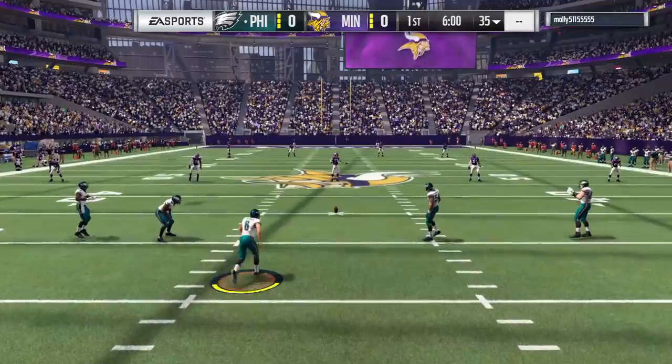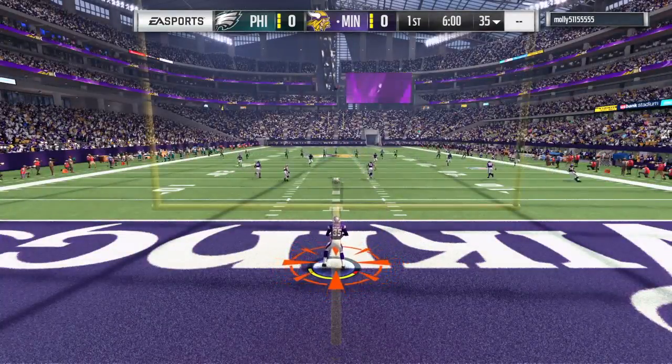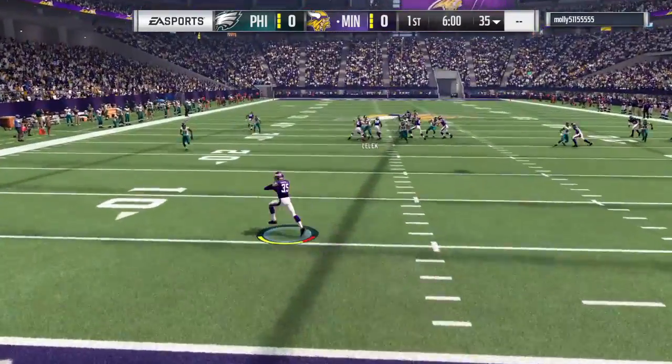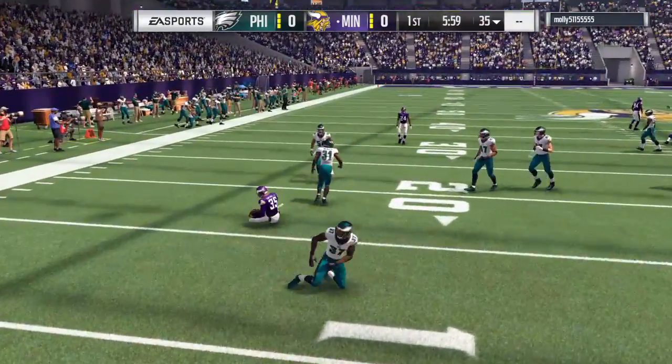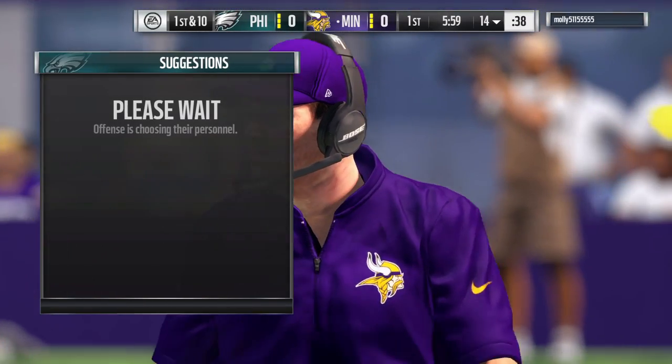Okay, Larry, thank you. We are indeed at the beautiful state-of-the-art U.S. Bank Stadium in Minneapolis. Today, we've got a good NFC matchup on tap between the Philadelphia Eagles and the Minnesota Vikings.